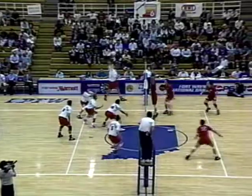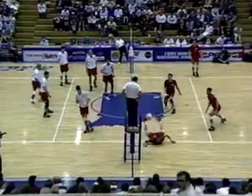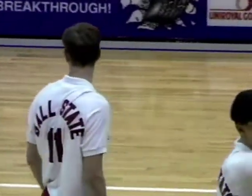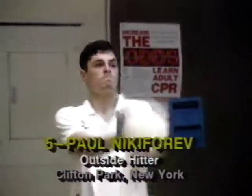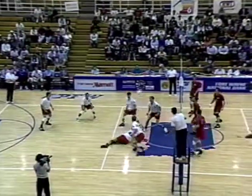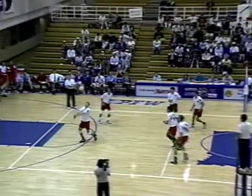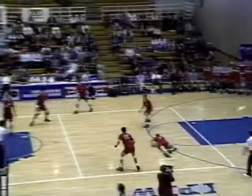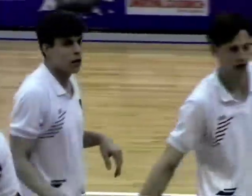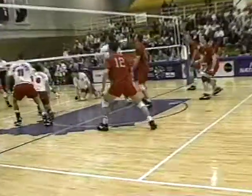Inside, Potter turns it inside. Where does Reimer go this time? Up. Still alive. Junker got a piece of it too. Tied at 9, back on serve is Paul Nikiforov. Junker with the dink, up with it for Haas. He's getting a little tight on the net on his approach. That's a sign of fatigue. Getting too tight to the net, which makes it impossible to set him as a setter. He's got to work on staying off there.